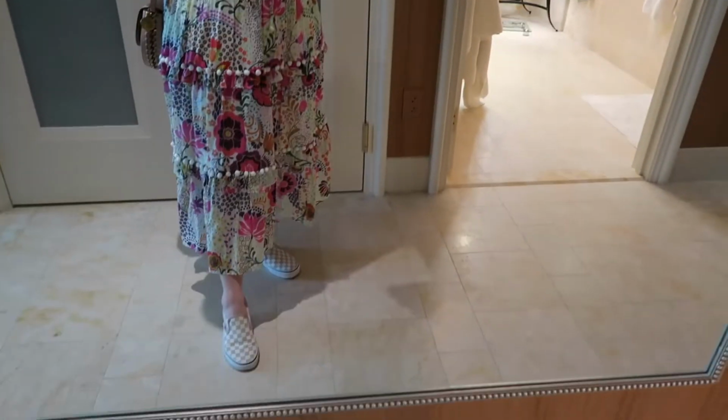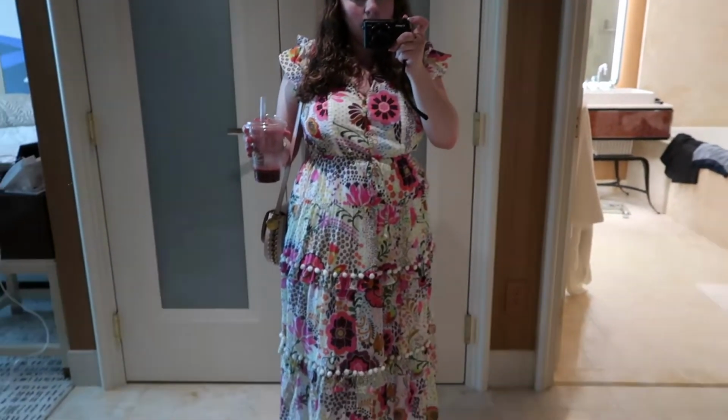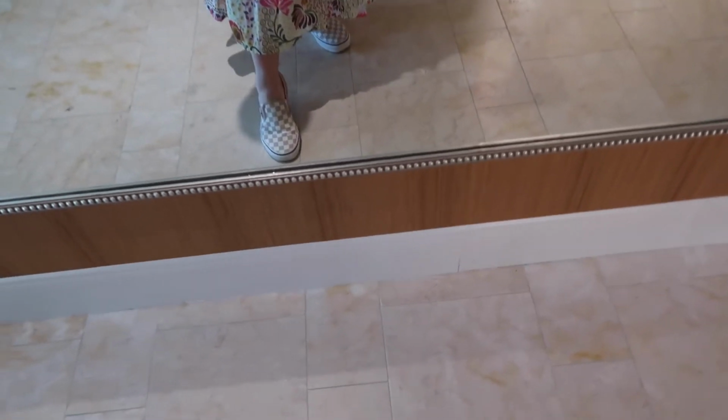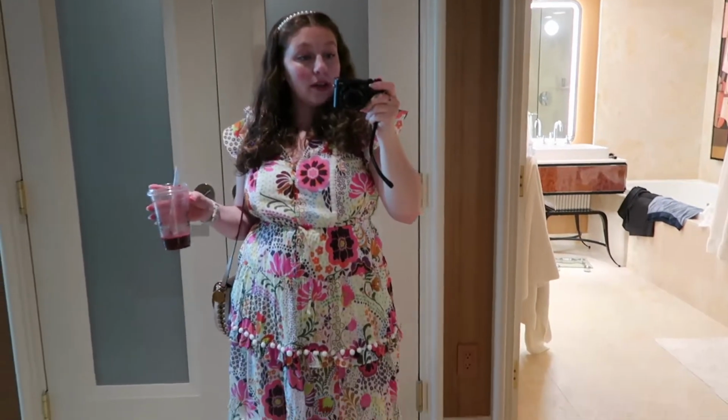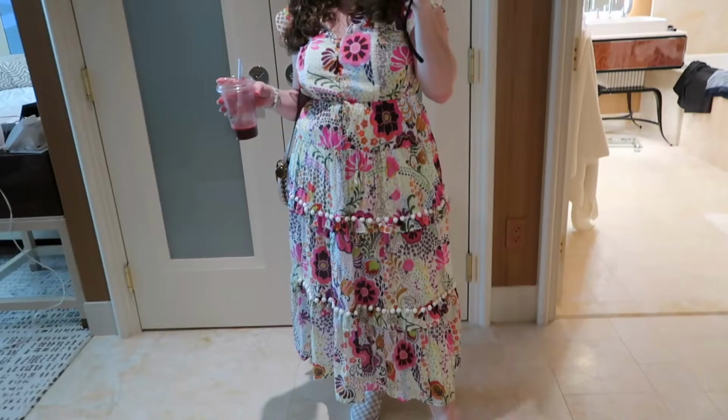Here is the outfit of the night. This dress, this is from last year, so they definitely don't have this still in store. And my purse, shoes, because we'll probably be doing walking. Little headband. And we are heading out to vegan sushi.